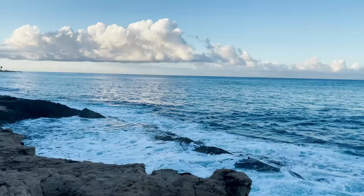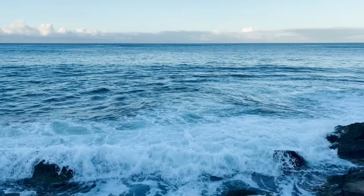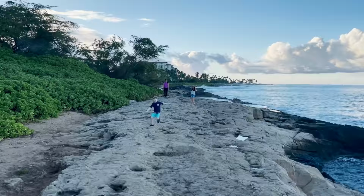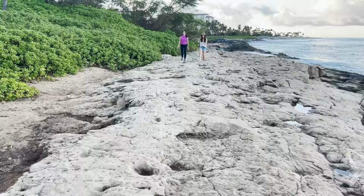Kind of walked out here on the reef. You can see the amazing waves coming in here. And these waves, since there's no breakers, some of them get pretty big and the water splashes right up. But look right over there. Who do I see? Check out these tide pools. Okay, let's check out the tide pools.